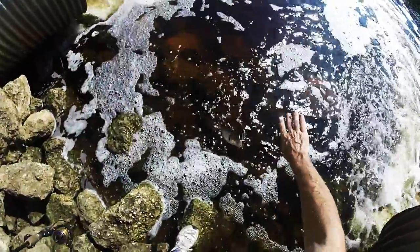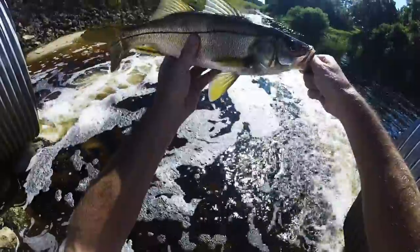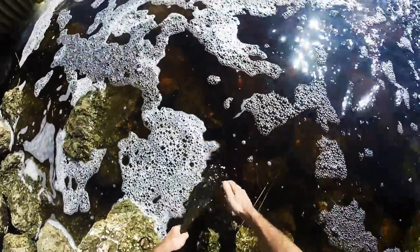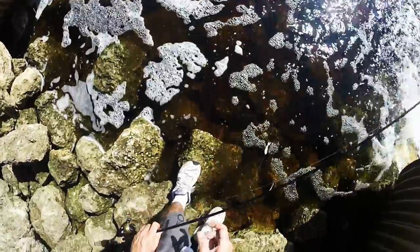Oh, my eyes are burning. He wasn't getting off. Nice fat snook, right? Outsmarted his ass. Let him go. See you, buddy. Whew. It's hot.